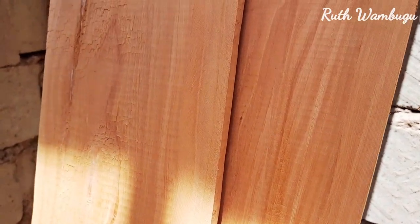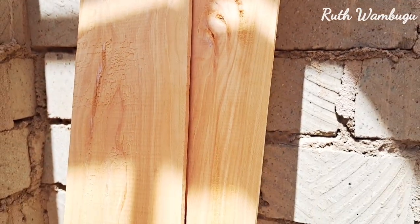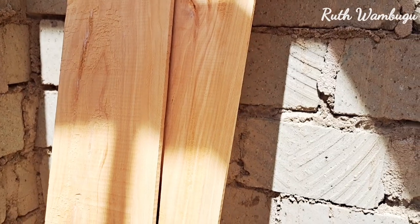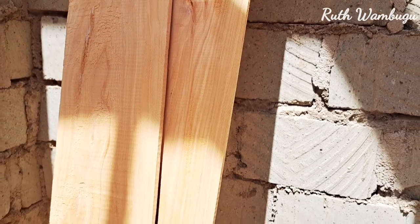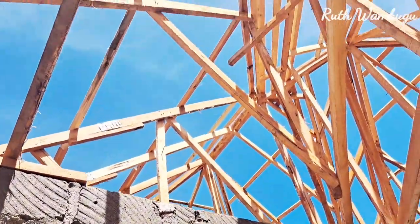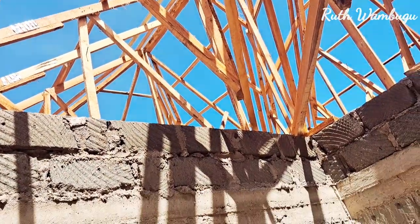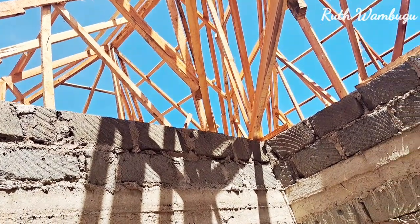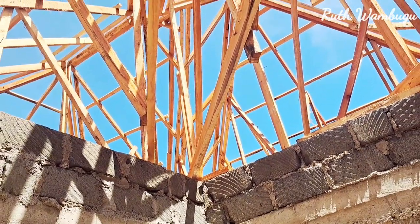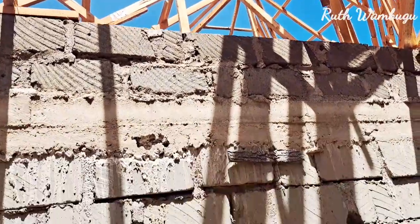You are sitting on gold, because this wood is very expensive, because this one we didn't have, so we had to purchase from a timber yard, and yeah, it cost quite a lot of money. Again, on these ones we had some, but others we also had to purchase, but these ones we also got from the farm, because we have planted a lot of trees. So I will show you that process, and let's get right into it.